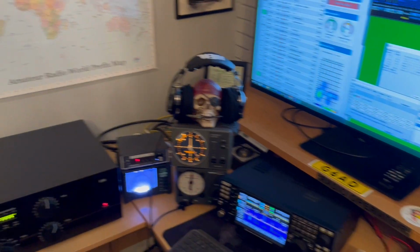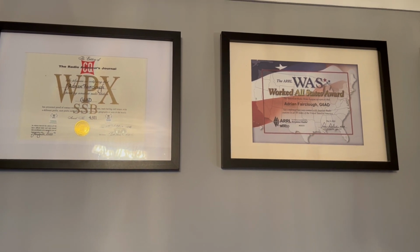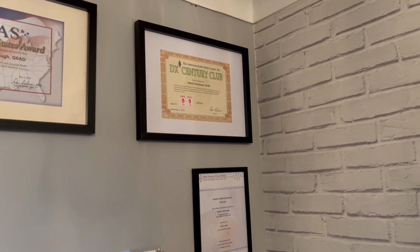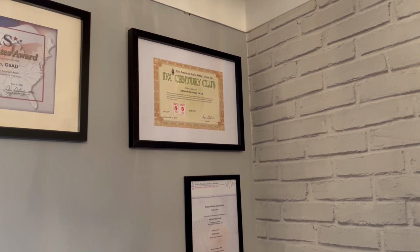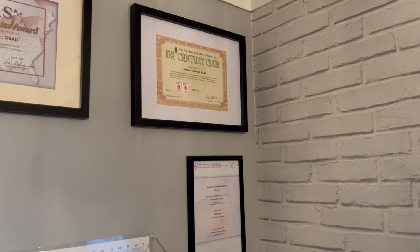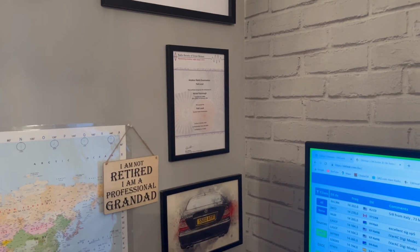We're going to start off up on the wall. Here you can see some of the ARRL awards I've collected over the last few years. CQWPX, I'm sure you recognise Worked All States, and the DXCC award. Depending on which logging program you support, depends on how many DXCCs they say you've got. I'm around 266 at the moment, about 250 something confirmed, and I try to get as many new ones as possible. It's a little competition against myself.